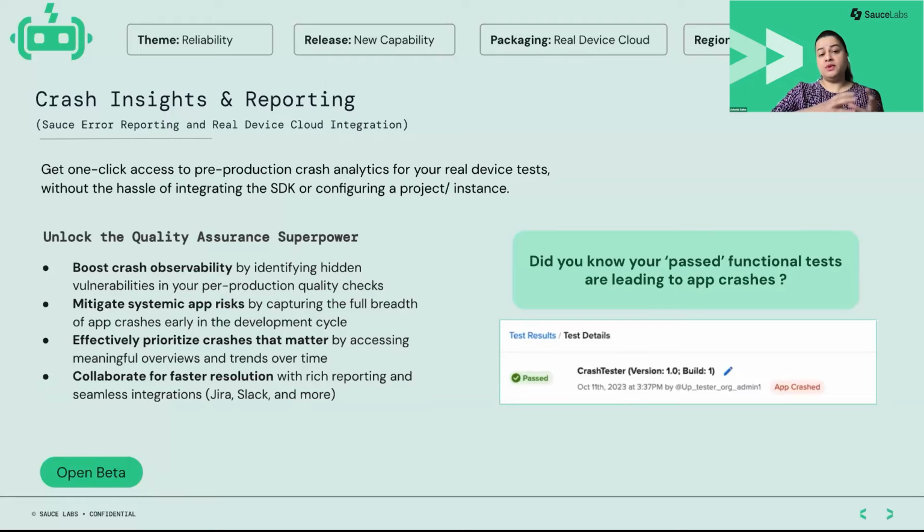We also hope that with this, the quality teams are able to effectively prioritize fatal errors and collaborate with development teams way better, because this has capabilities around robust reporting. You can get overviews of crash trends and patterns, and it integrates with tools that you're already using, so there's a seamless flow there. This capability is in open beta, so again, you have unrestricted access to use it.